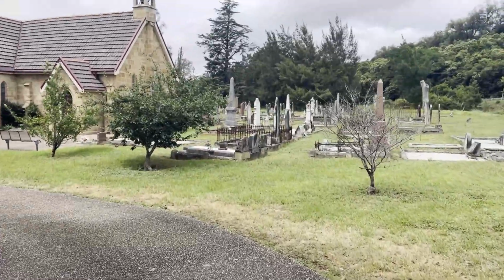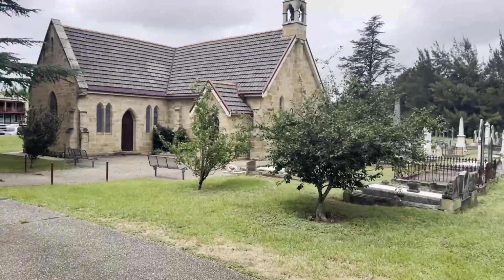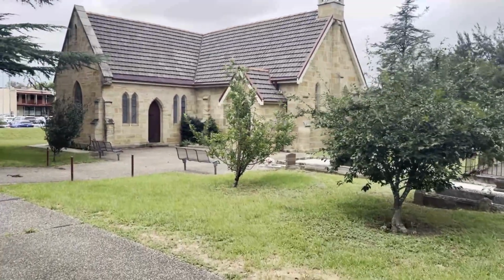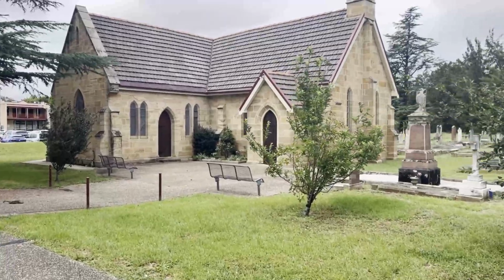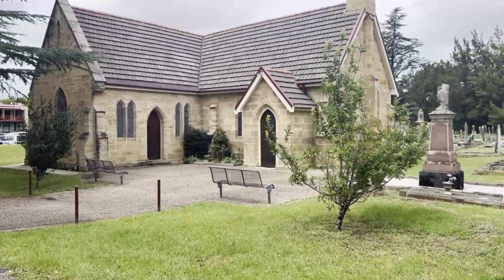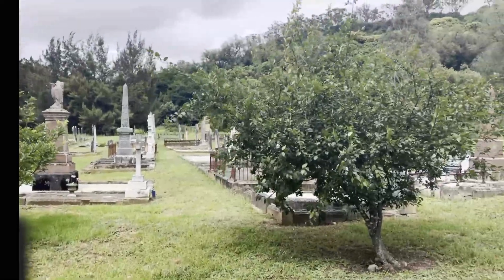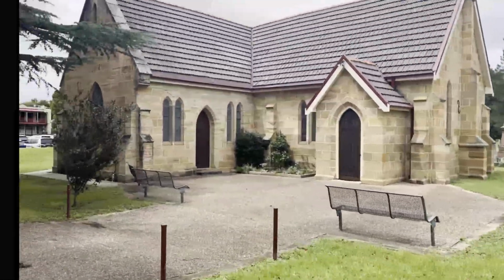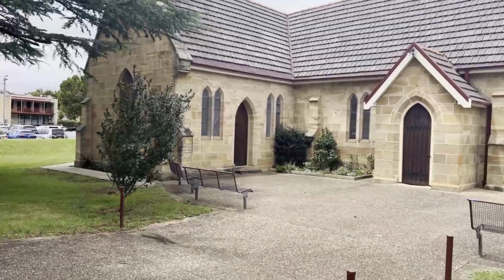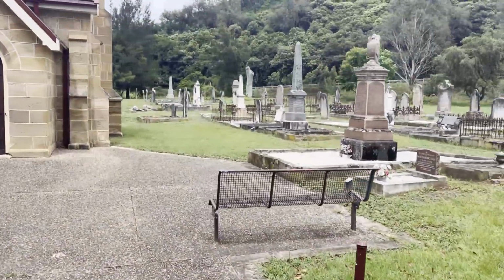And just as a recap, this is the beginning of the last video. We're in Picton, New South Wales, which is a small town of about 5,000 people. It's about half an hour, 45 minutes to Sydney from the motorway. Back in the day, it probably would have been almost a day's journey from Sydney over the Razorback and to Picton.